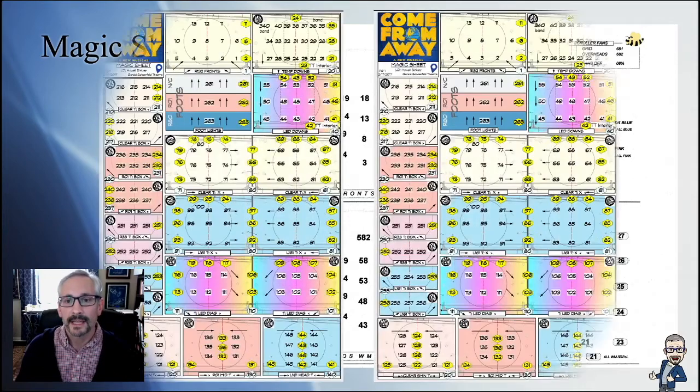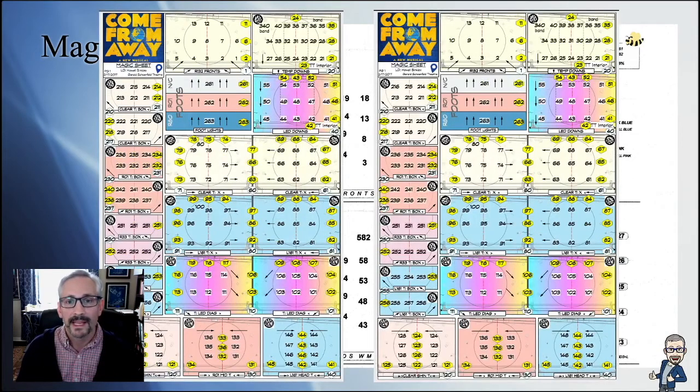And let's take a look at some paperwork from Come From Away. These are two pages of magic sheets, actually it's the same one twice. I put the same page twice, didn't mean to do that. It's actually two pages, but you can see that it's far more colorful.